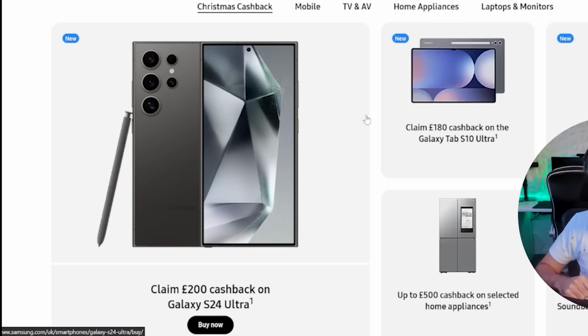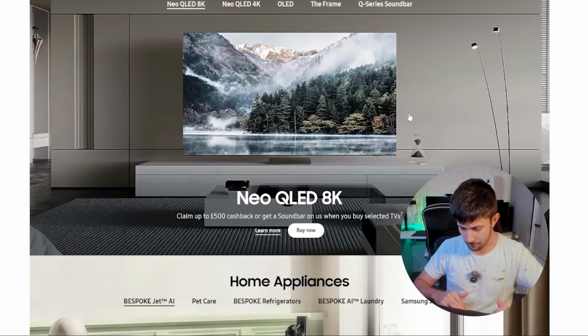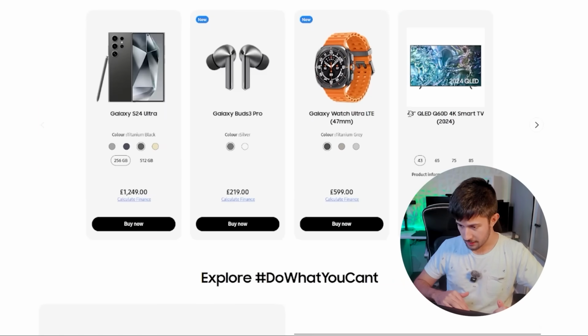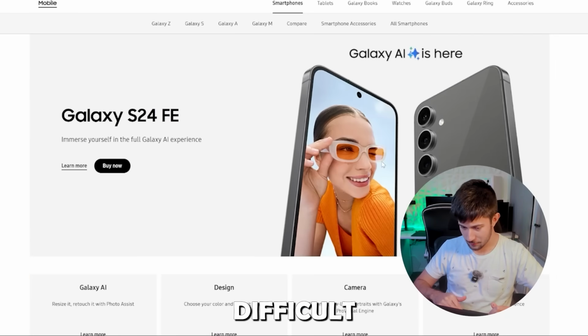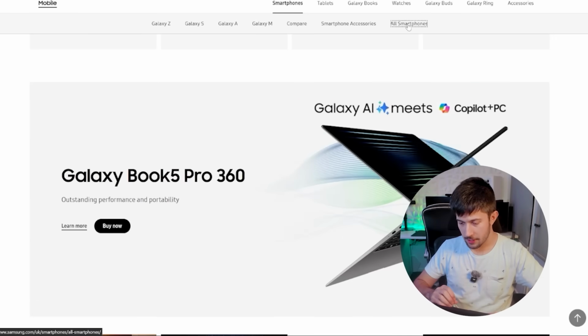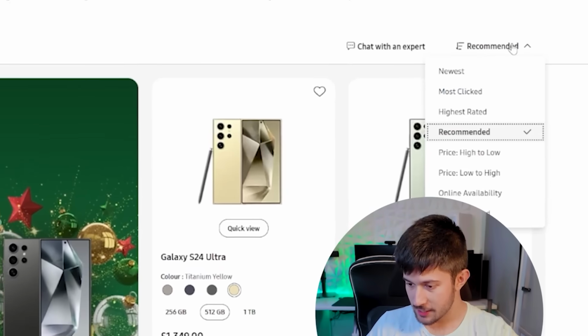We've got the S24 Ultra, which I have right here. Definitely not the cheapest Samsung phone. We've got Z Flip as well. Watch, buds, there's so much stuff. This website is really difficult to navigate. All right, all smartphones, and see if we can find the cheapest one. So let's go ahead and sort it here.